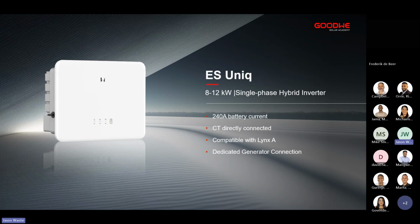On top of that, the ES Unique has got smart fans built in as well. The reason they've got smart fans built in is because on a 12 kilowatt inverter, we can have up to 25 kilowatts worth of PV connected. So there's a lot more PV, and a lot more heat gets generated in this inverter. So we just need something to cool it down.